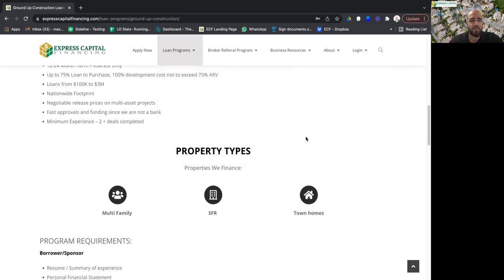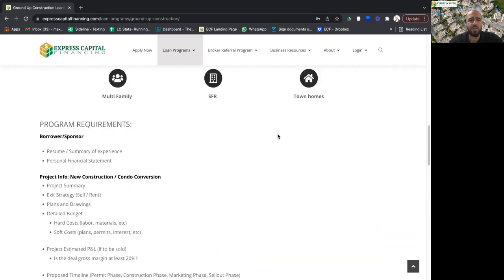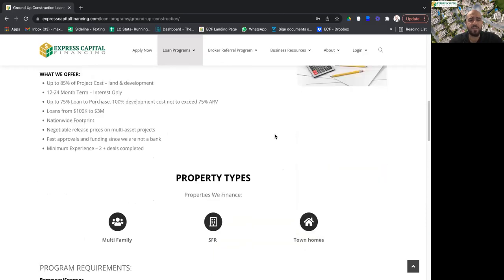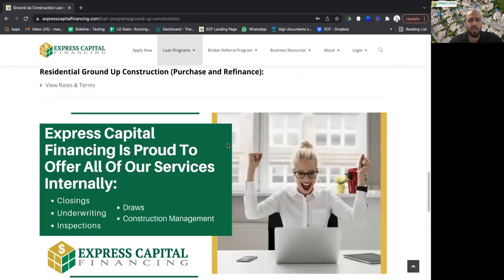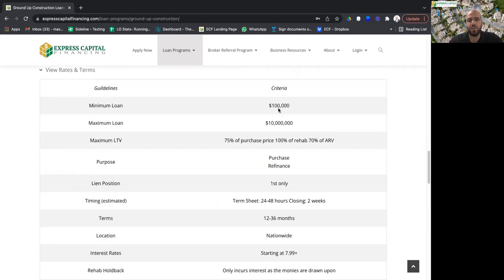So this is the ground up construction program. And again, anything that's not listed here is probably going to be exactly the same as the fix and flip loan. The only thing we didn't actually talk about, oh, here we go. We also have the rate and term page here. So you'll be able to see the minimum loan amounts, maximum loan amounts. This should actually say 5 million. We will do greater loan amounts for multifamily and things like that. But for the 1 to 4 units, we generally don't want to be too ultra luxury. So that's why there is a cap on the max loan amount.